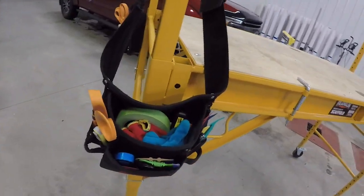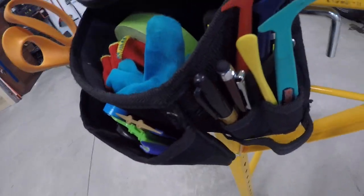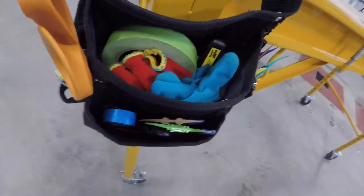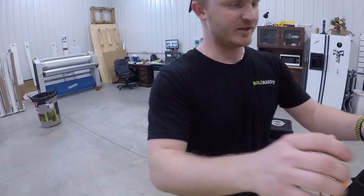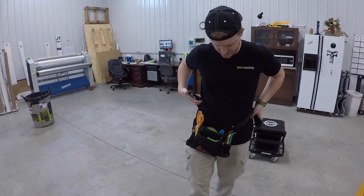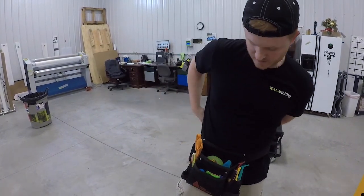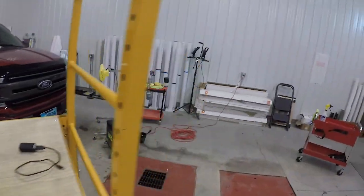So, got my trusty handy dandy tool belt. Got a little bit of everything I need in there. Got some squeegees, got some picks, got some tuck tools, got scrapers, got scissors, got knives. Got a little bit of everything. That way, it's all at my fingertips here. Ready to rock. Ready to go. So we got that.